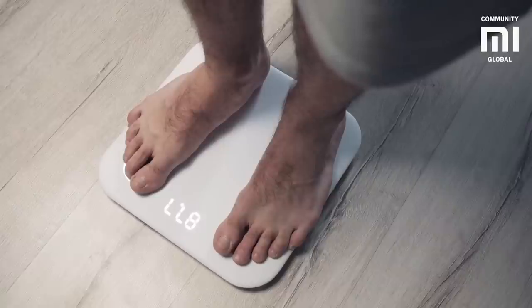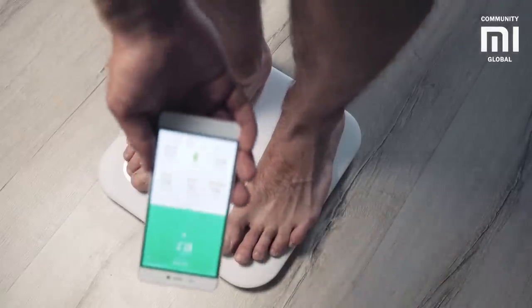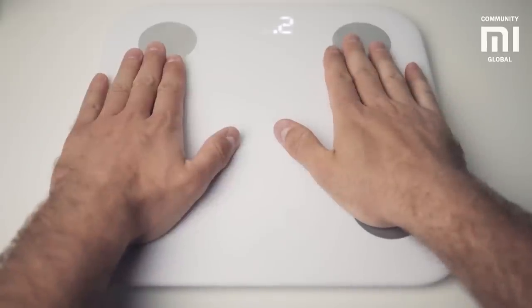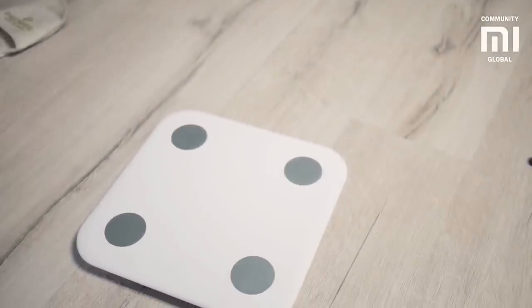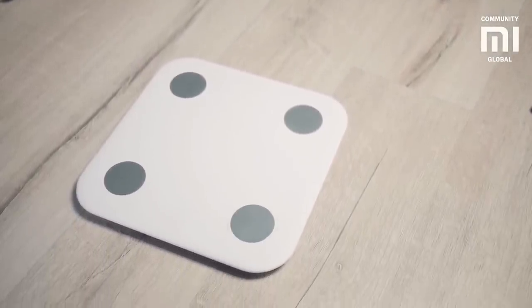304L stainless steel electrodes estimate overall body parameters better. They are also corrosion resistant. The platform of the device is equipped with the 4 electrode pads that can measure your composition accurately and quickly. As soon as you step on the scales, the electrode pads will send a small and completely painless electrical current through your body to take the measurements.